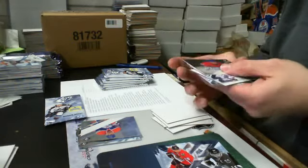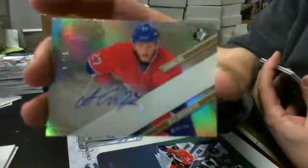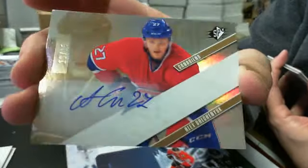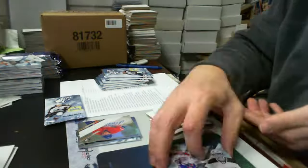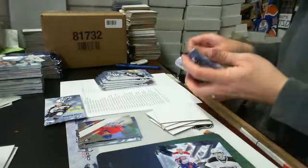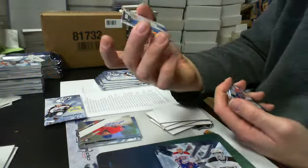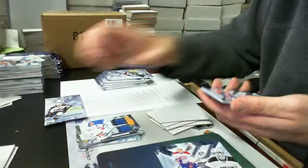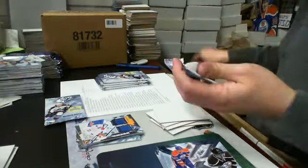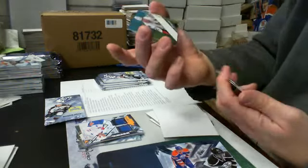Then we have a rookie's autograph, short print, well, whatever, they're all out of 15, but it's an autograph, number 10 of 15, Alex Galchenyuk, for the Montreal Canadiens. Nice hit there. We have a winning materials dual jersey, Tony Twist, for the Quebec Nordiques. Colorado Avalanche. Definitely, yeah, that's the best one so far. Ovechkin wasn't bad, though, too.